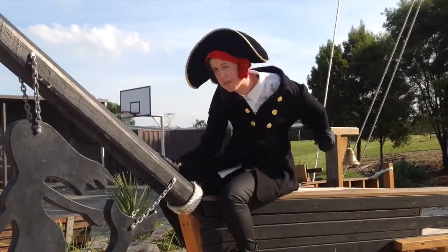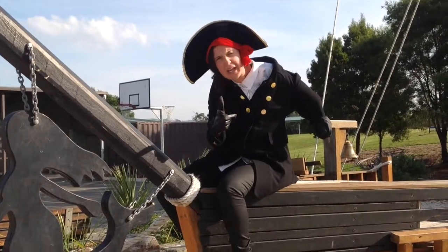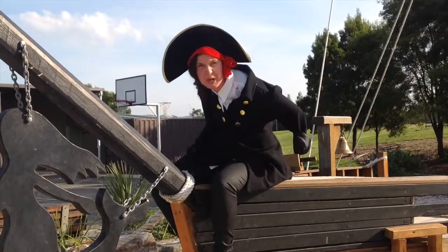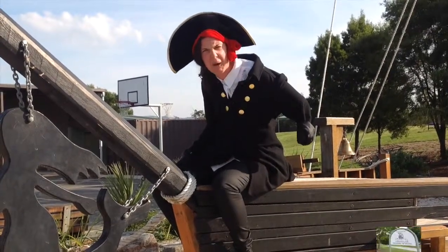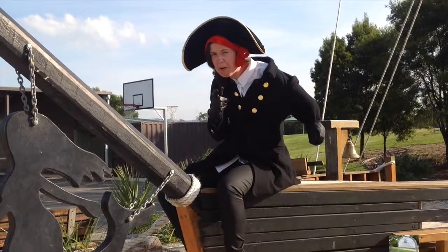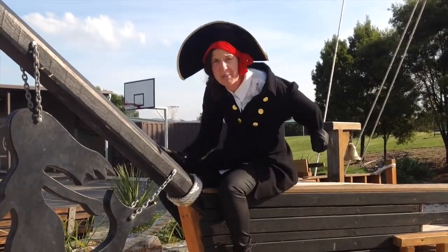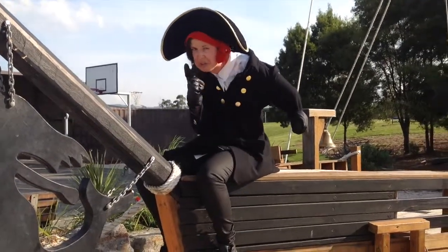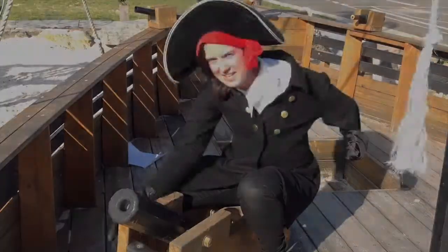This is HMS Victory. What I'd like you to do now is look down at your school shirt or your school jumper. You should see a bit of a boat on that. Have a look for me. That boat is actually HMS Victory. That's a very famous boat that I'm going to introduce you to now.